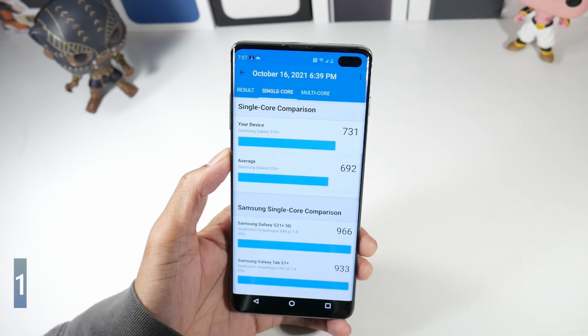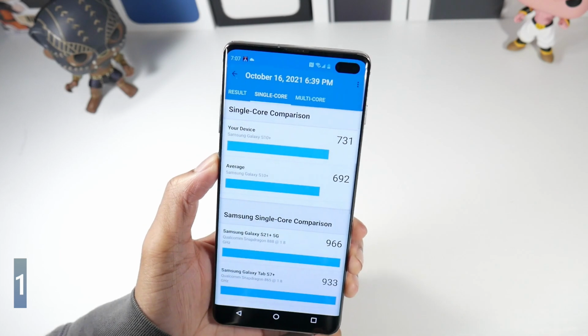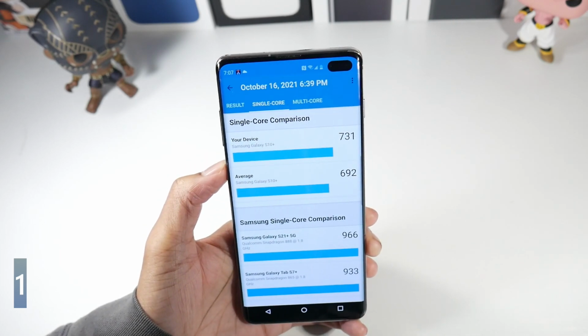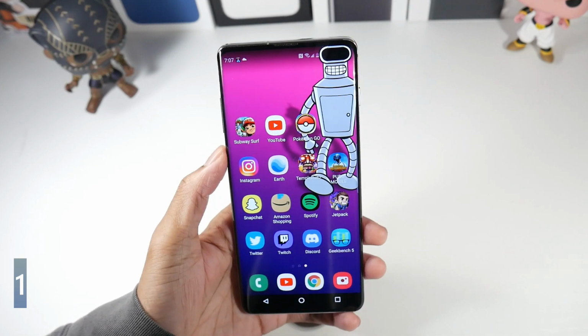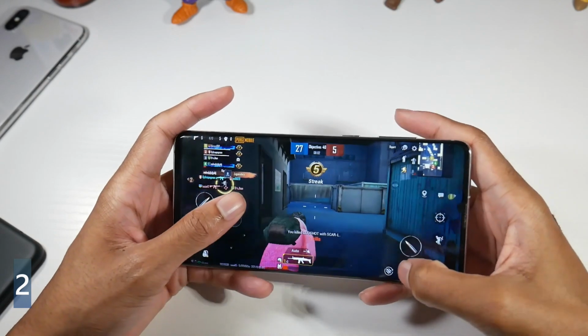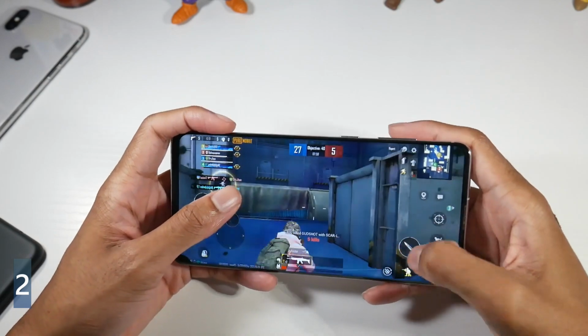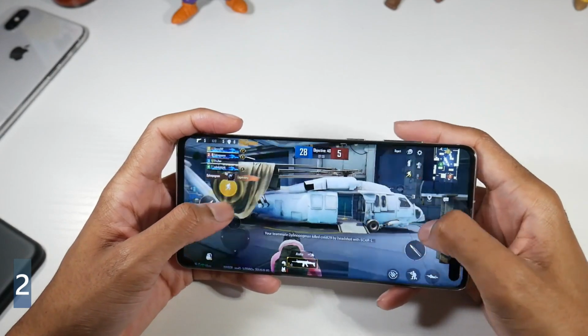Next has to be the specs on here. So you do have the Snapdragon 855. It is upgradable to Android 11 as well. And you also have the Adreno 640 GPU, micro SD card support, 128 gigs of internal storage, and 8 gigs of RAM. If you guys saw that speed test comparison, this thing does an excellent job with RAM management and also just with loading up applications.